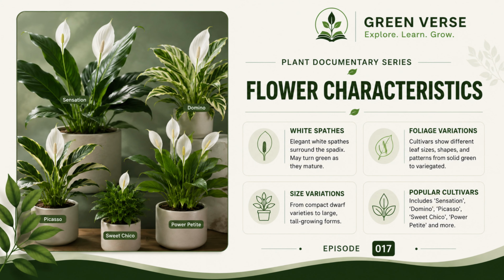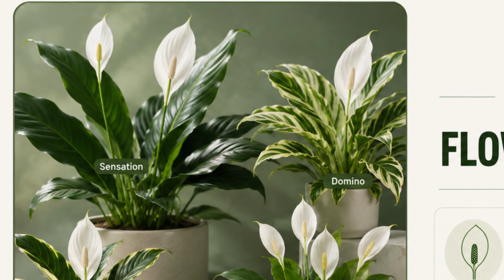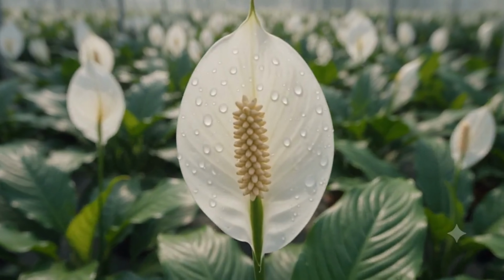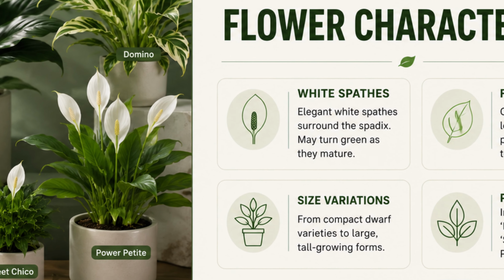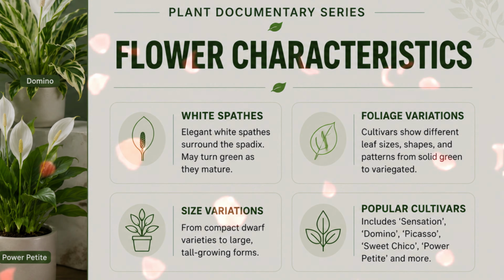The elegant white structure, commonly called the flower, is actually a modified leaf known as the spathe. As the bloom matures, the white spathe may gradually turn green. Peace lily cultivars differ in foliage color, leaf patterns, plant size, and overall growth habit. Popular cultivars include Sensation, Domino, Picasso, Sweet Chico, and Power Petite.